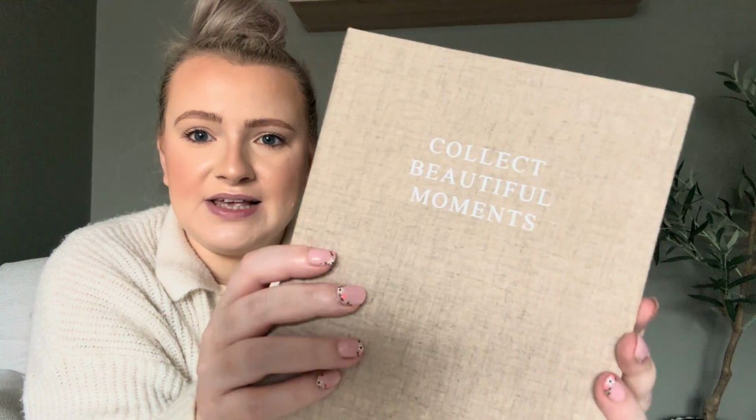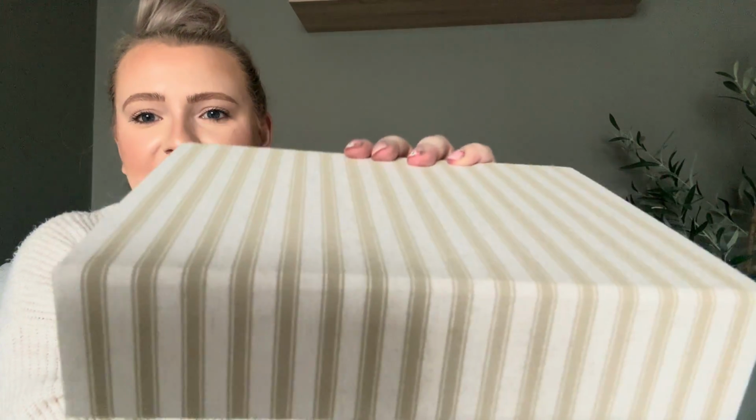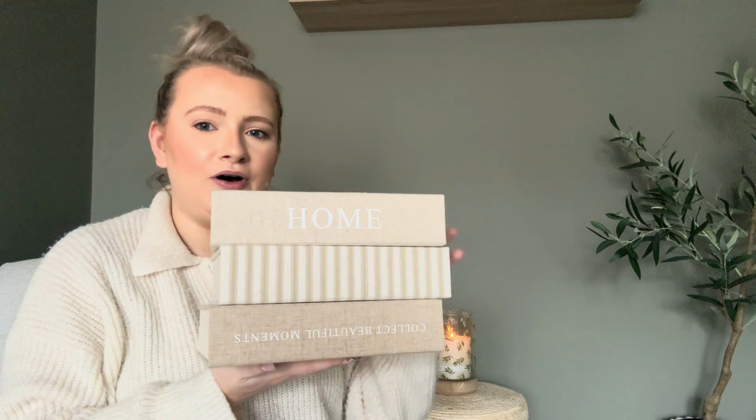So there's this one which says collect beautiful moments on, and it says it on the spine of the book as well. And then there's this simple striped pattern one. I love this one. I really like this one the most, I think. And then there is another one which is again just plain but has home on there and on the spine as well. And yeah, 3 for £10. Again, I just think they're a really good price. So how cute would they look styled on your media unit, on your coffee table, just on your bedside even.